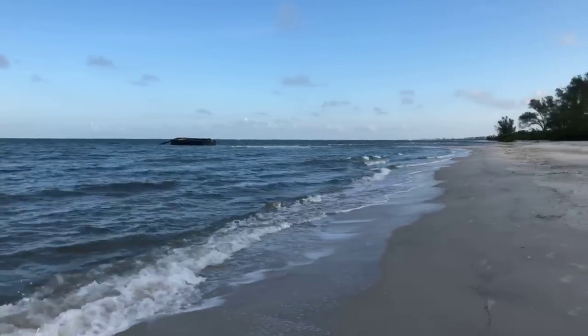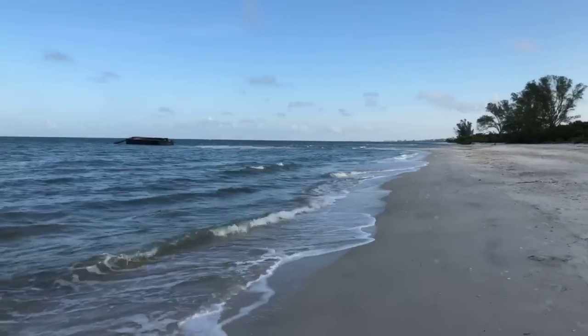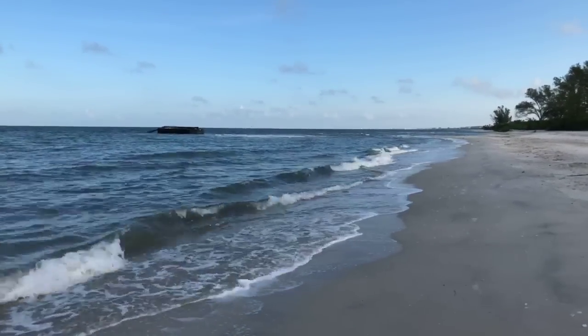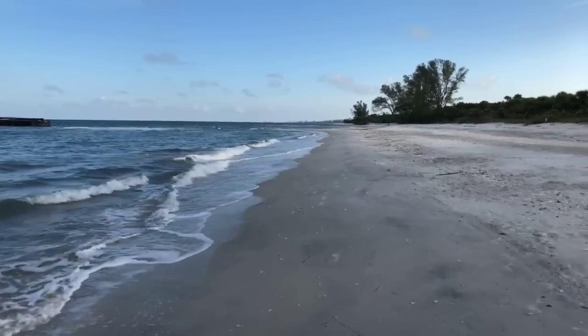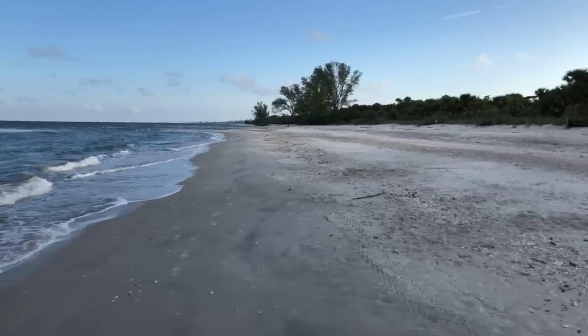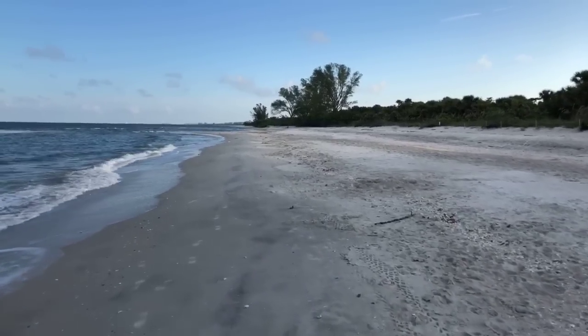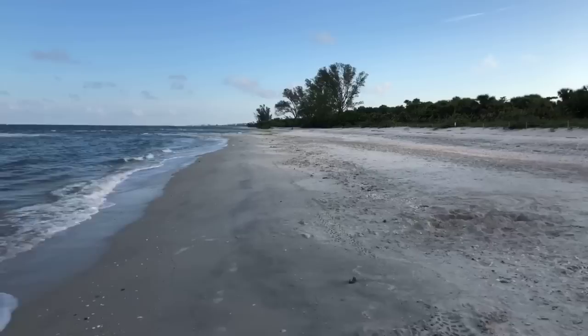Big difference in between the water at the north end of the park and the south end. The north end's all kind of muddy looking because of this darn dredging they're doing. The south end of the park is beautiful. Areas 1 and 2, absolutely gorgeous. A lot of nice beach down there too, areas 1 and 2.